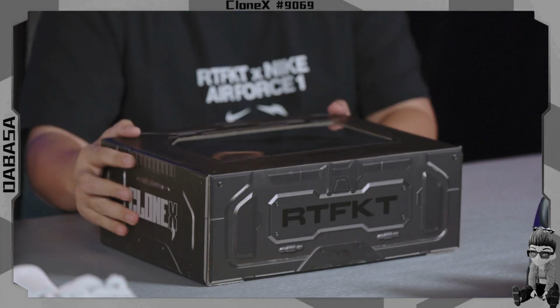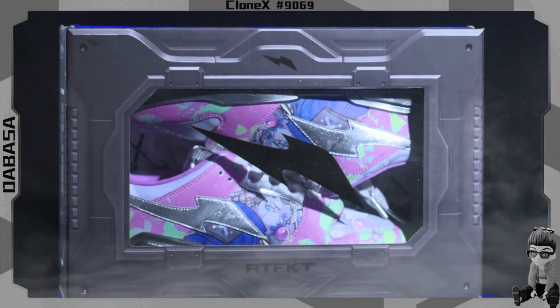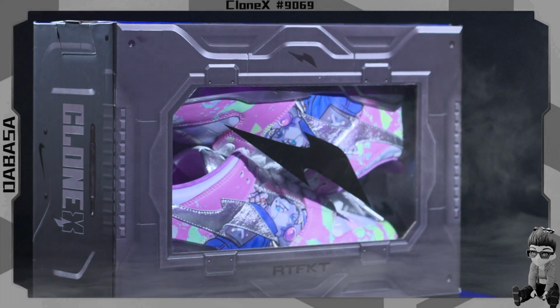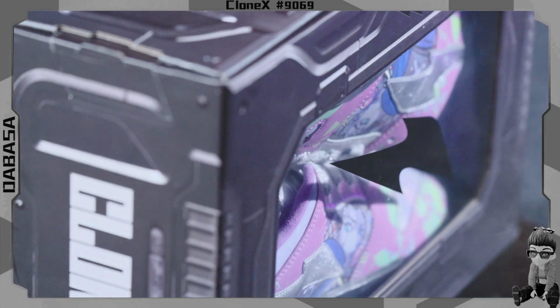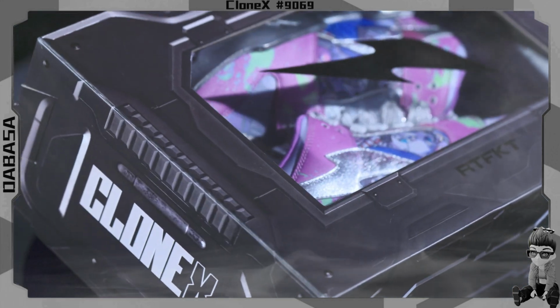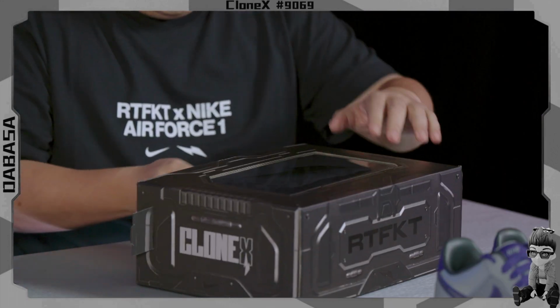Now let's introduce the shoebox. Because I think it's not just the clothes, it's also the shoebox, which was designed by Chris, one of the 3 founders of RTFKT. It utilizes video game textures to establish its intricate features. You can see all the details up here. And I think the best part is that it's transparent in the middle, right? So it can be used as a display case. Open the shoebox, it's a drawer.